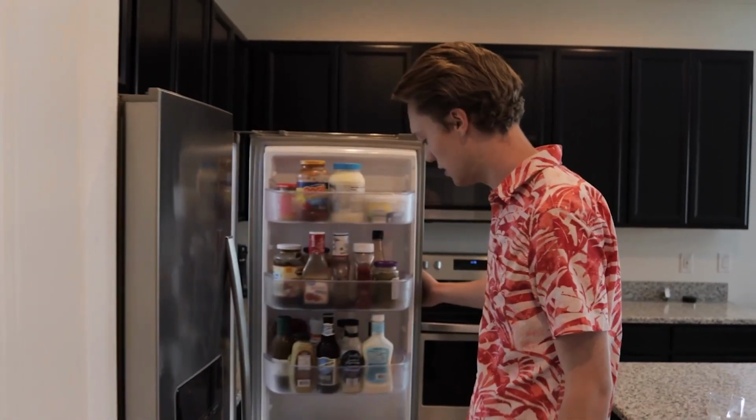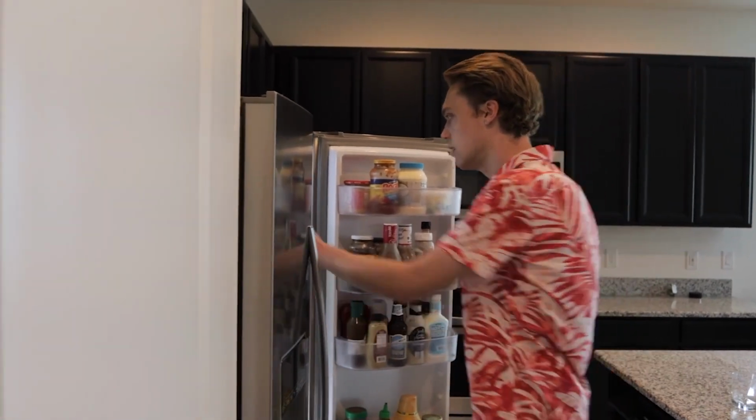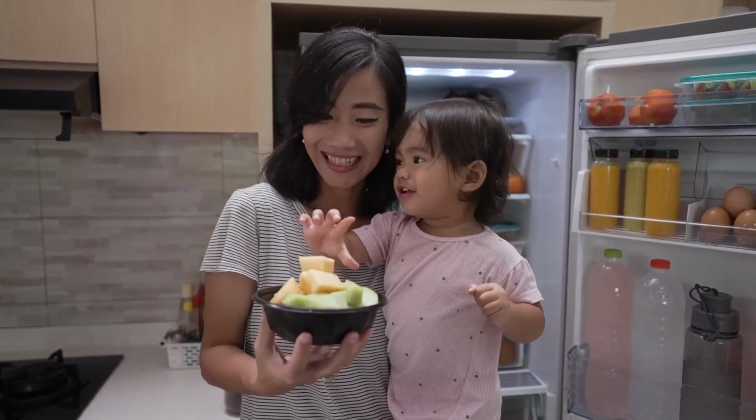If you didn't have plastic, you wouldn't have a refrigerator. You wouldn't have appliances. You wouldn't have cars. You wouldn't have medical devices. You wouldn't have a great deal of things that you use on a regular basis and you take for granted.